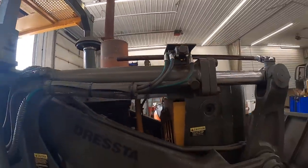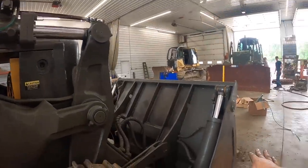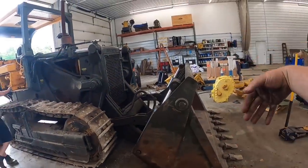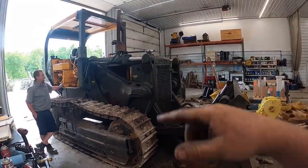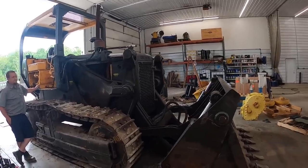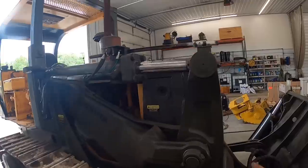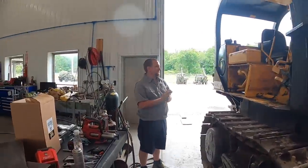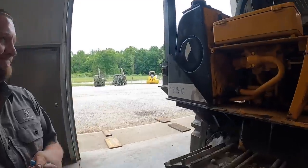We got the return to dig working. If you guys don't know what that is, it sets your bucket back level in the dig position where it's sitting now. So you dump your bucket, you pull your lever back. I'll show you when you get outside. It's actually got a detent. It's gonna come all the way back up till it's in that return to dig position again. Hence all the anti-seize and stuff up here. We had to get all that stuff heated up and freed up. We've been messing with this for, what, a day or so?